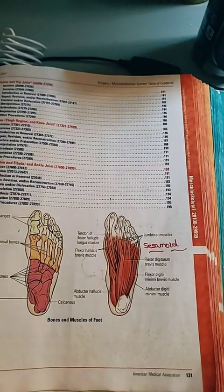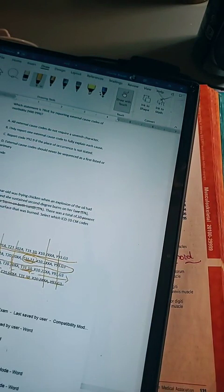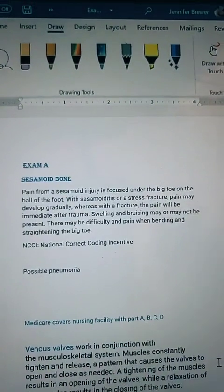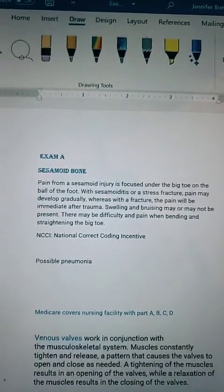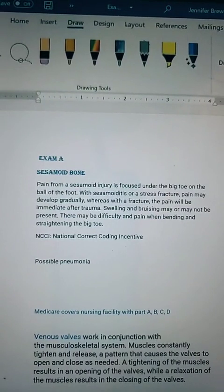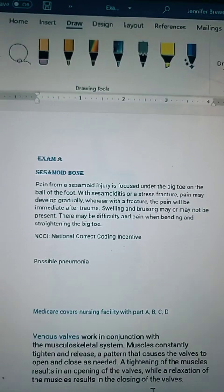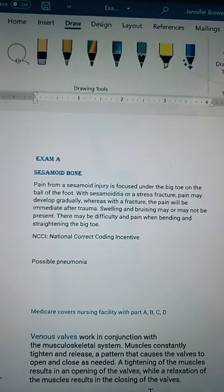I will get our exam notes that people have been sharing about what's on the exam into a better, easier format for sure. Here's our sesamoid bone, the actual real definition if you want to take a screenshot. I will continue to update this. This seems to be super helpful for everybody. Maybe I can even get it in a format where people can download it, but we'll do my best for sure.